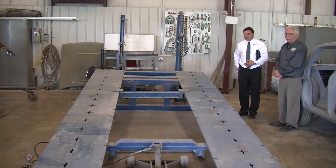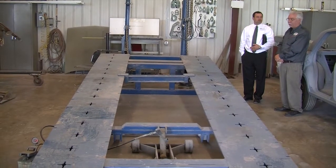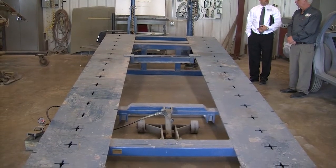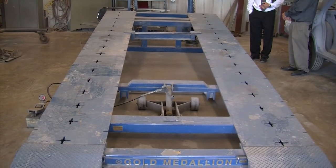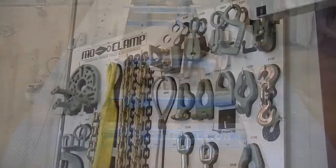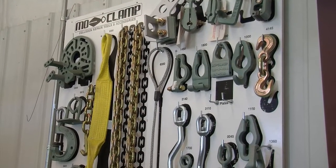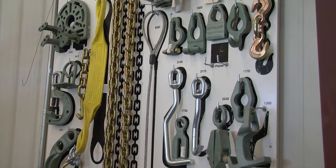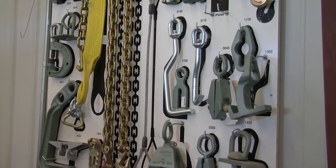We can pull light pickup trucks, any car from a Honda Civic, maybe a Volkswagen, all the way up to small pickup trucks. We can put it up here, straighten the chassis, measure it with our measuring equipment. We have all the pulling attachments up on the board over here to straighten the chassis and help repair damaged panels. One thing that's so critical about auto body repair is to make sure the vehicle is structurally sound and measures out structurally perfectly when you get done repairing it.